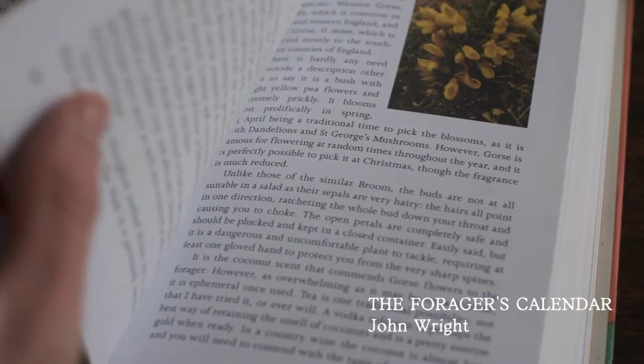So the one thing that this book isn't is an in-depth identification guide. It does have some lovely pictures and some great descriptions in it, but when it comes to things like poisonous lookalikes, which is a thing that concerns lots of beginner foragers, it really isn't the book to go to. That's where this book comes in.